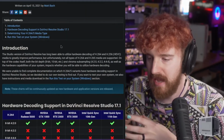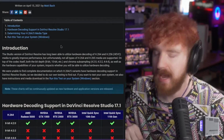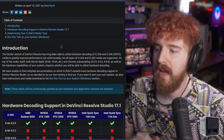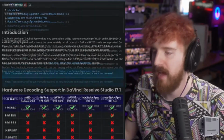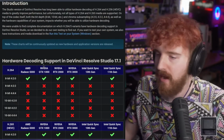because DaVinci Resolve Studio, by the way, has a dedicated GPU-based encode and decode engine that is blazing fast and works with pretty much any footage. But that is still relying on a different part of the graphics card than the native NVDEC decoding of specific formats.